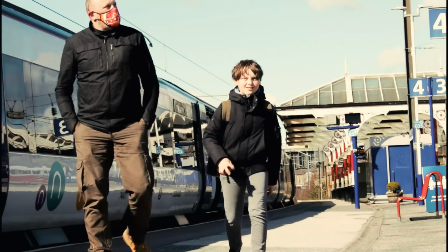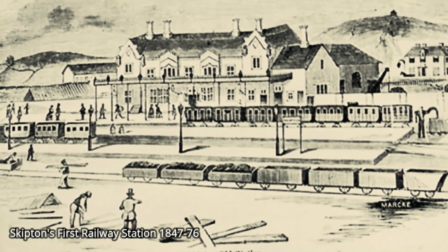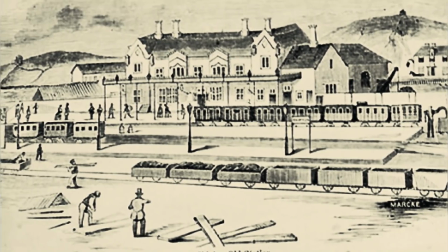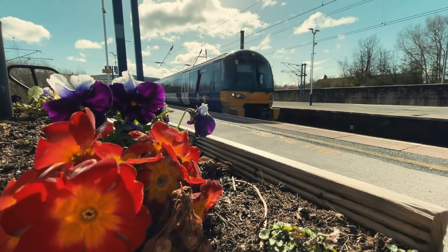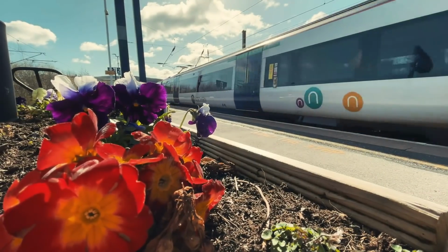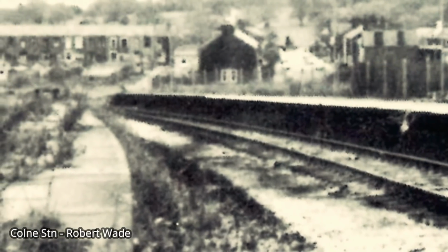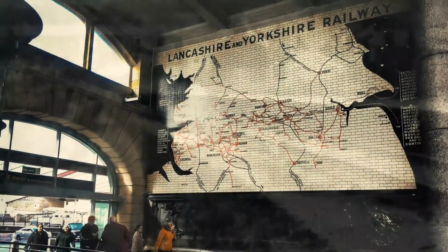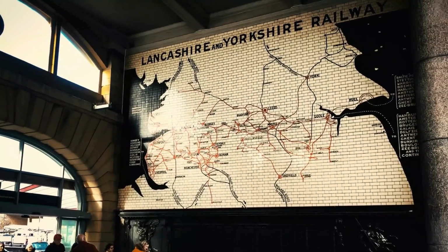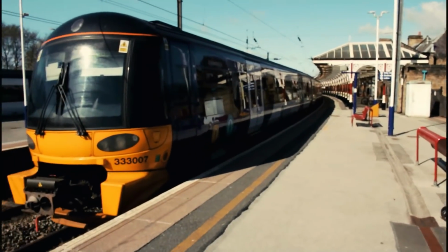Skipton Station opened in October 1848 and was part of the Leeds and Bradford's Railway. With the East Lancashire Railway reaching Colne from Burnley in February 1849 and the completion of the Liverpool, Ormskirk and Preston Railway in April 1849, a through route from Leeds to Liverpool was then established.